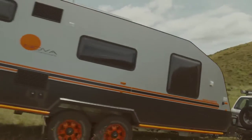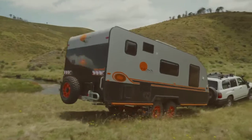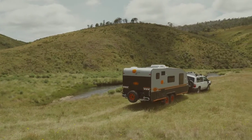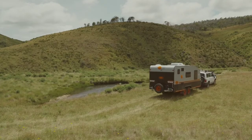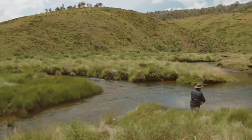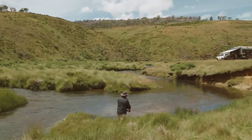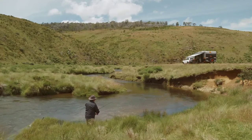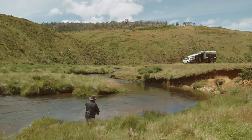Here the river ran clean and clear, and Ant was certain they'd catch their rainbow in this pristine country. The weather was kind at this point, and while Ant and Jane didn't enjoy the feel of a rainbow on the line, they could soak up the grandeur of this magnificent countryside. Perhaps they'd have better luck in the morning after a relaxing bush camp in the Terra Sportz.